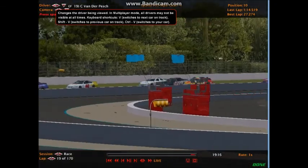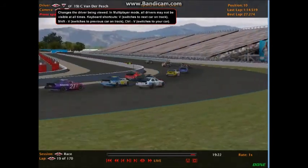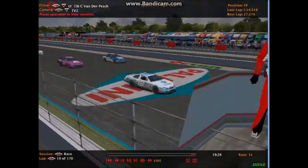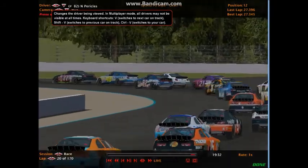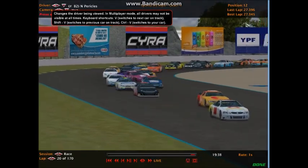Just look at Becca Moss on the inside there, forcing 3 wide, forcing Vanderpesch out wide. You can do this kind of stuff on this track. It is wide enough to go 3 wide around. Not a very equal 3 wide situation, as Pericles seems to have a lot of handling problems with his 82 car. He did get a quicker pit stop, though, so he's going to have a handful, I think, the majority of this race. Oh, there goes the 21 around.